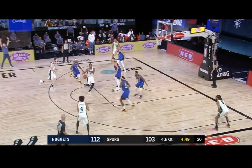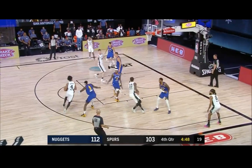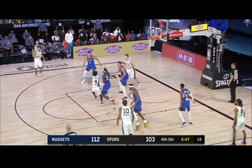Okay, here on this possession, you see it's early in the shot clock. The Spurs are pushing the ball. You see DeMar DeRozan kick out to Derek White. Derek puts the ball on the floor and drives past Jeremy Grant. You see Patty Mills there in the corner. Okay, Derek gets by Grant. Porter Jr.'s kind of worried about this dribble penetration.